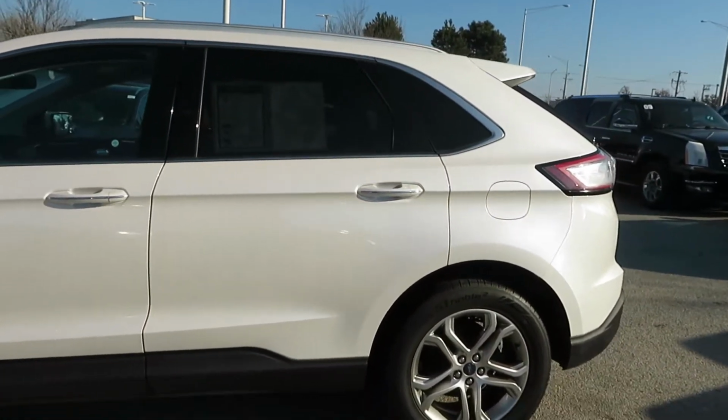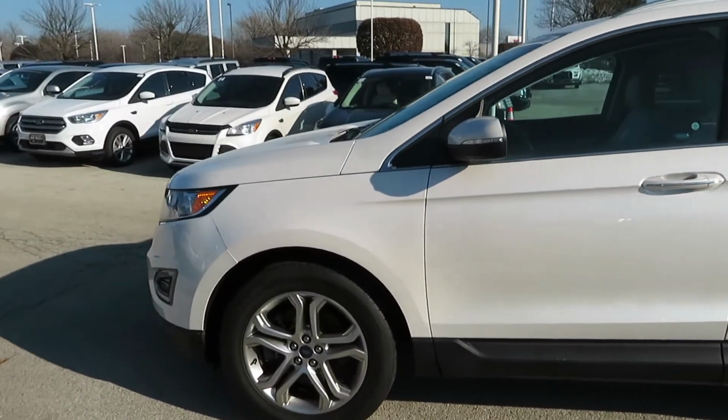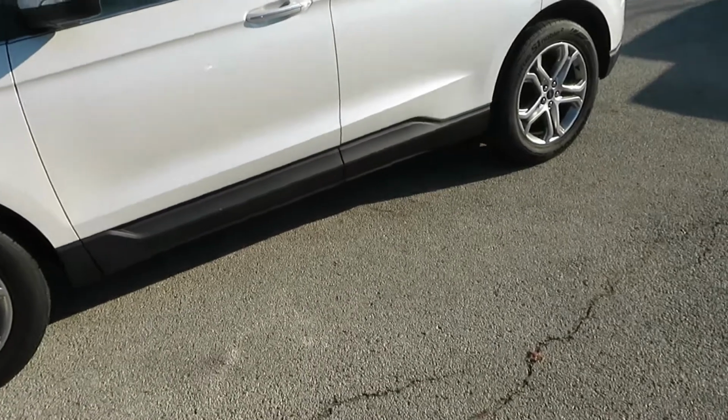Today we got a 2015 Ford Edge Titanium. Now this is the top of the line, and this one is also budget friendly as well. So this one ain't gonna break the bank on you. Now it does have the 2.0 liter EcoBoost in it, and it's putting out 245 horsepower, so you got a nice little pep to it.